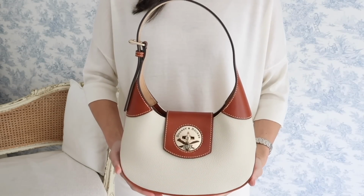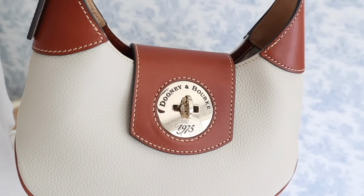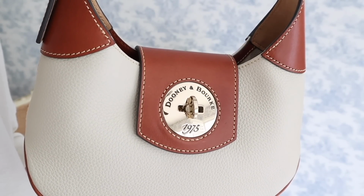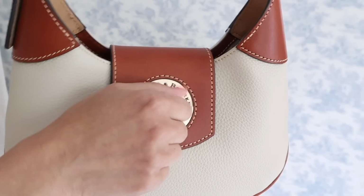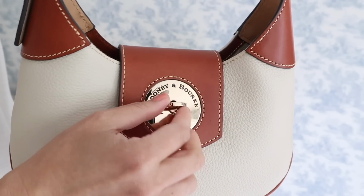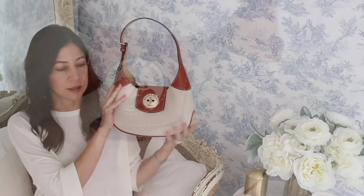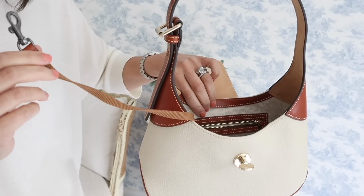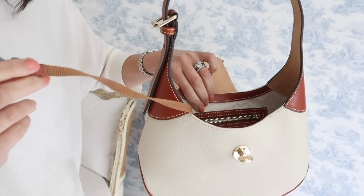Okay, so starting off with the smaller of the 2 bags, this is the Pebble Turnlock Hobo in 26. So it's a great medium-sized bag. It's not too small, but you can definitely fit a lot of things in here, like your phone, your commonplace book. I'm going to talk to you about my commonplace book in just a minute, but you can fit a lot of things in here, and it's beautifully structured and organized.